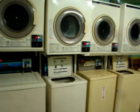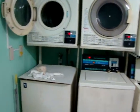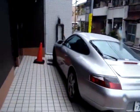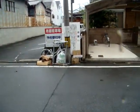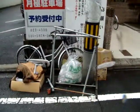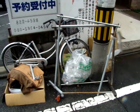$1 a piece. Yeah. It's wonderful. It smells like toilet. There's our trash pile. It started out small and has slowly grown. Proving that even the Japanese don't know when their trash is supposed to go out.